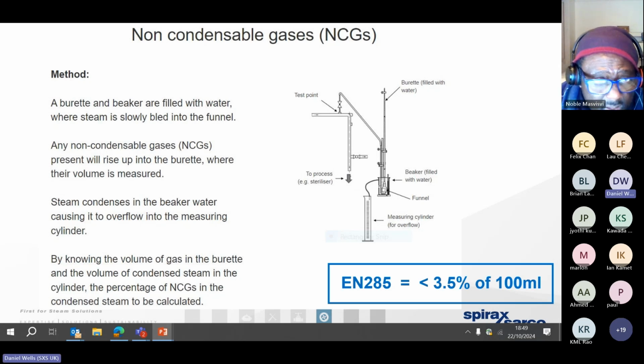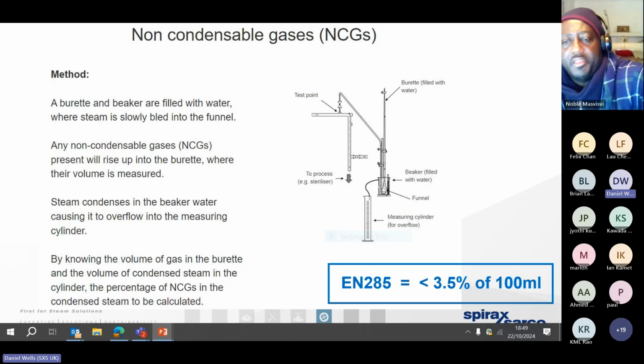Air and non-condensable gases, that barrier to heat exchange. How do we test for that? Well, we run the steam, and we condense a sample of that steam in a beaker of water. As the steam condenses, it displaces water into a measuring cylinder, and any air and non-condensable gases break away inside an upturned funnel. When we've displaced 100 ml of water from the beaker, we look inside the burette to identify how much air and other non-condensable gases have broken away. We're looking for less than 3.5% by volume when we've collected a 100 ml sample of condensate.